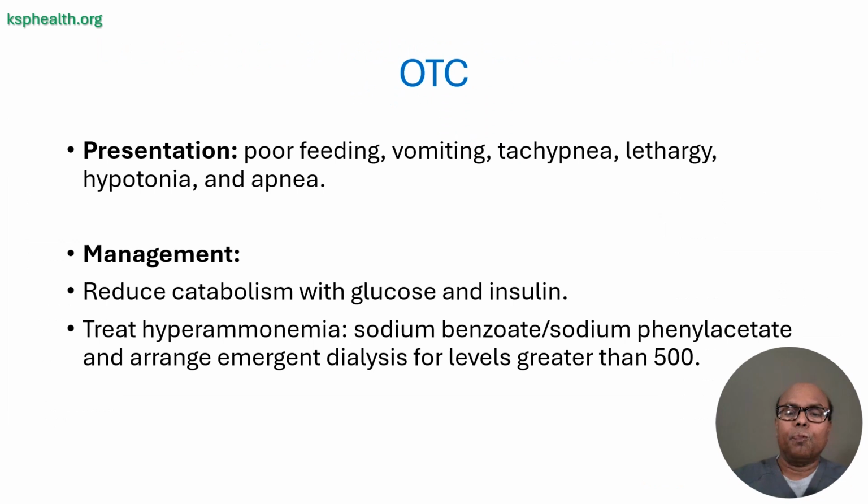They present with poor feeding, vomiting, tachypnea, lethargy, hypotonia, and apnea. How do you treat? Reduce the catabolism with glucose and insulin. All these patients need to be kept NPO, and treat hyperammonemia with sodium benzoate and sodium phenylacetate, and arrange emergent dialysis for levels greater than 500. Usually, the sodium benzoate and sodium phenylacetate are started when the ammonia level exceeds 200.